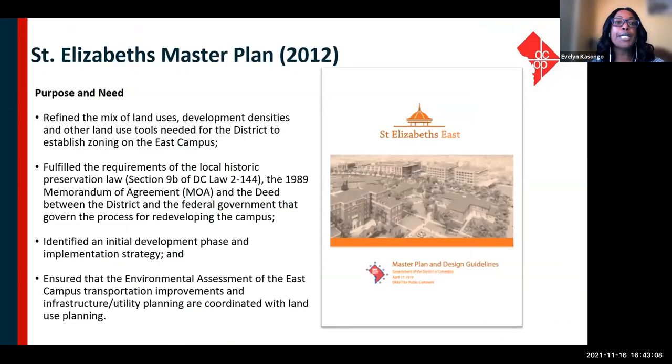One aspect of the 2012 master plan and design guidelines was that it established zoning on the site. We worked closely with the Department of Planning and Economic Development in concert with our Development Review Division to provide zoning on the site that was based on the densities and land uses prescribed for the site. Another thing was it fulfilled the requirements of the Local Historic Preservation Law, the 1989 Memorandum of Agreement, the MOA, and the deed between the district and the federal government that governs the process for redeveloping the campus.